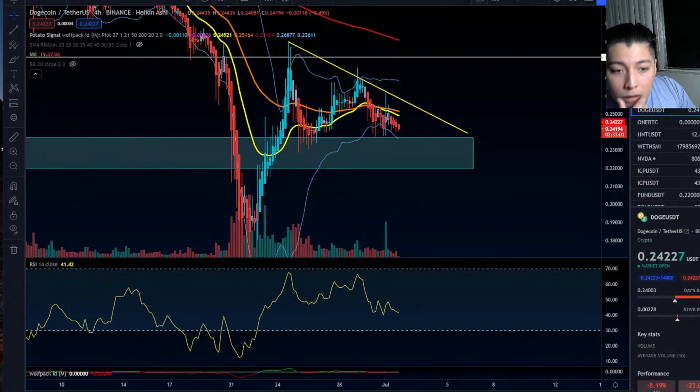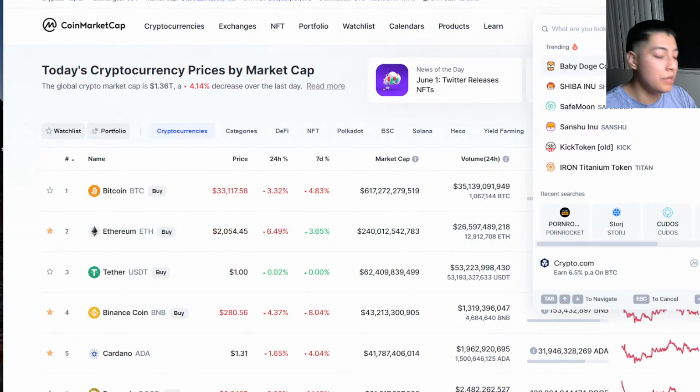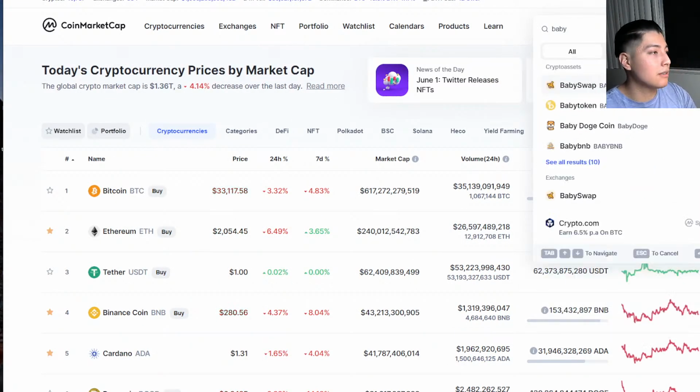All right, so yeah, Baby Doge. I don't know when that coin came out, let's look at when that coin actually came out. Because if it came out right when he tweeted that, then someone was just, you know, Baby Doge coin right here.